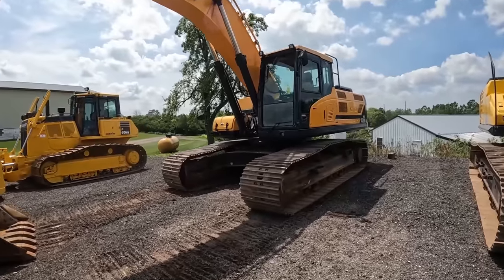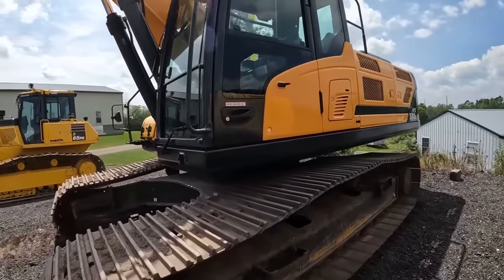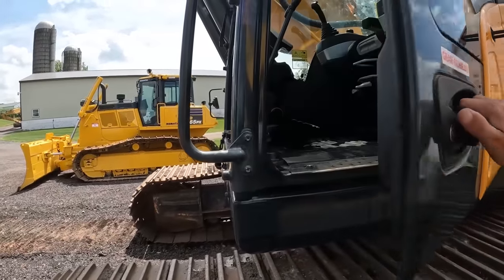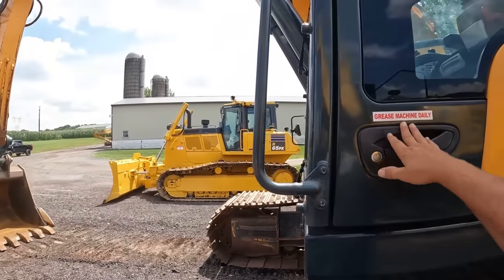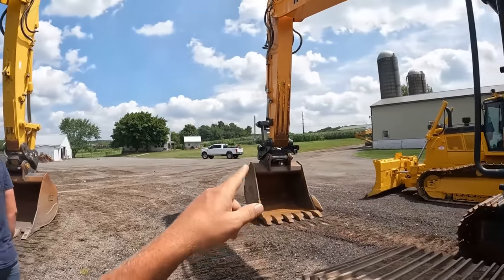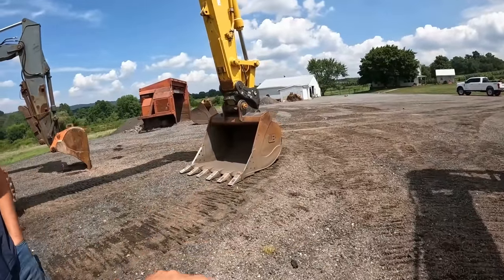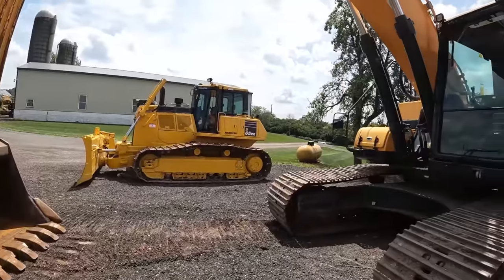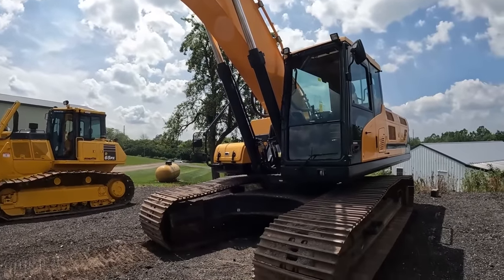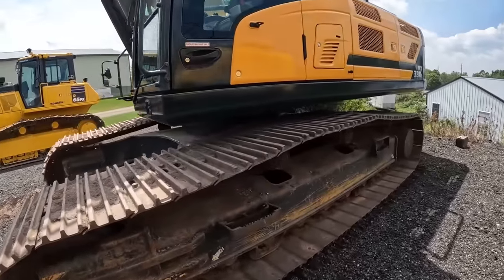We have a 2019 Hyundai 330L. It has 1,598 hours on it, so might as well say 1600 hours. Quick coupler, 54 inch bucket. He did say we could swap the buckets out if I wanted the bigger one. I think I want the 60 inch bucket. All in all, it's in really good shape. I like the pictures he sent. We're gonna look at it over here.